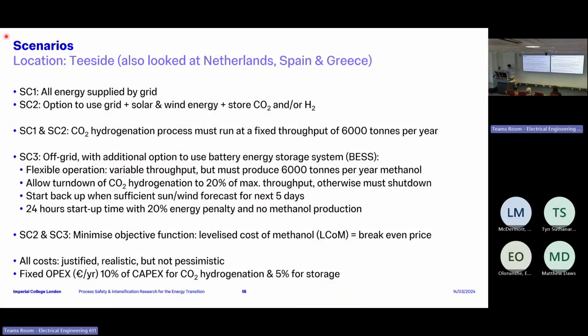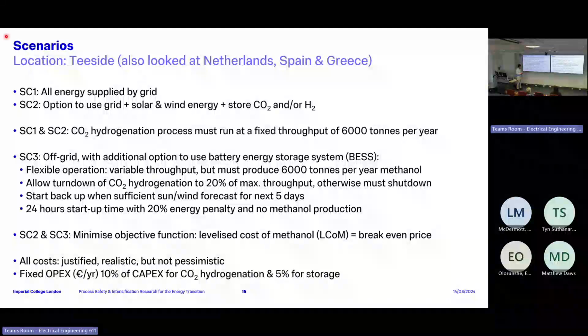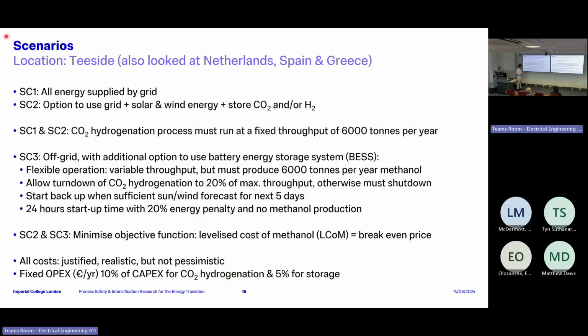In scenario 1, the cost of methanol produced is what it is. It's based on the grid price of electricity. For scenarios 2 and 3, the amount of renewables, grid energy and storage is optimized to minimize the cost of production of methanol. The so-called levelized cost, that's essentially the price you would charge to a consumer to break even. Your business would make no profit.